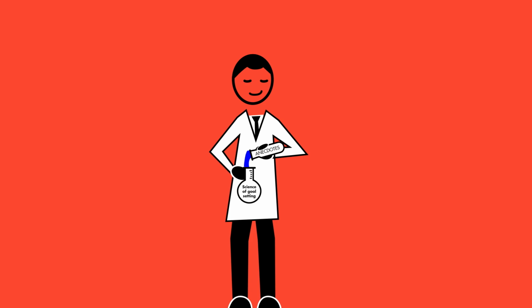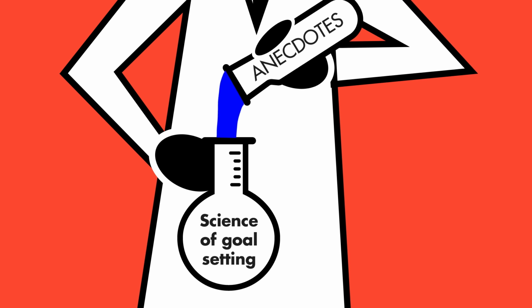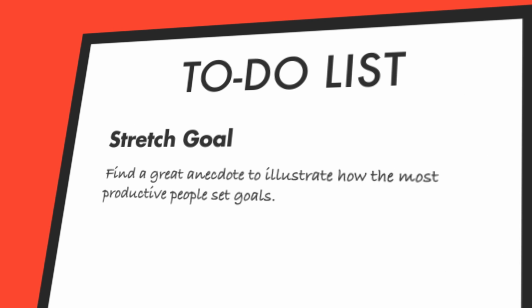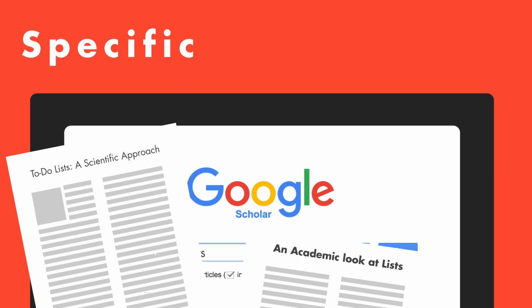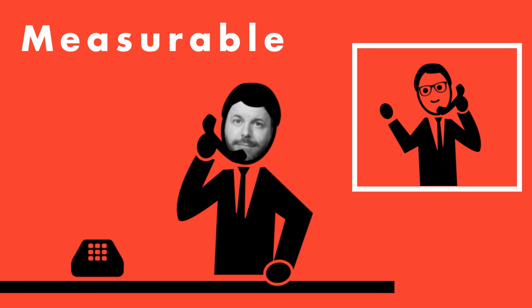For instance, when I was writing my book, one of my stretch goals was to find the perfect anecdote to explain the science of goal setting. So that's what I wrote at the top of my sheet: find a great anecdote to illustrate how the most productive people set goals. Then underneath, I scribbled out my SMART list. Find psychologists who have studied goal setting by reviewing academic papers. Call 4 experts by lunch.